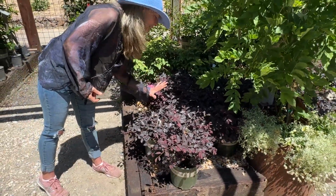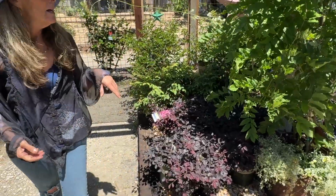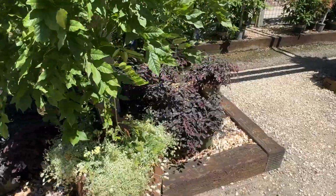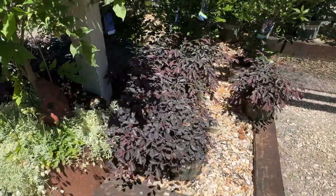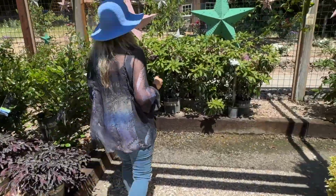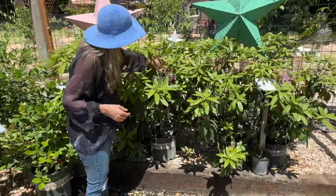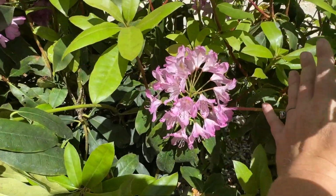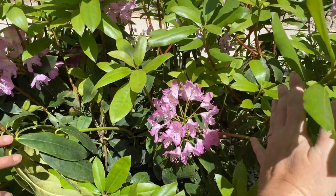Pippa's Red, because it's very dramatic. It's just beautiful. And it's a great contrast with any green foliage plant, and it's evergreen too, which is wonderful. Which is huge. Oh, this is beautiful. We've got some rhodey blooms still happening over here. It's coming towards the end, but it was really dramatic and gorgeous here maybe about a month ago.